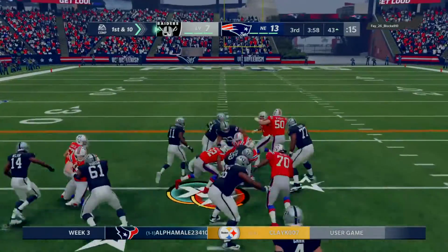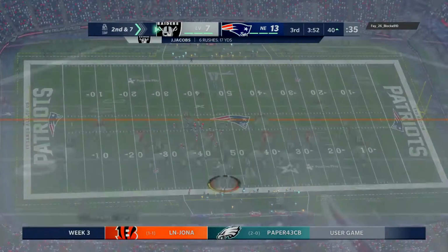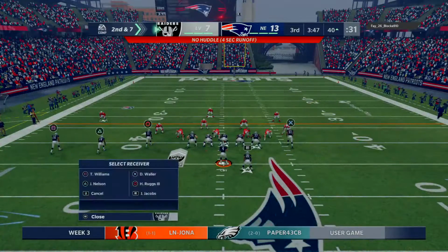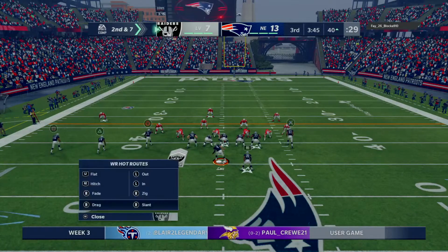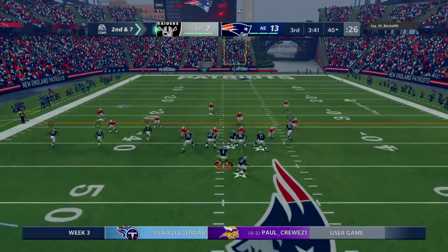Here's Jacobs on 1st and 10. And he's dropped right at the 40. Gain of 3. He's tackled at the 40-yard line. It's a pickup of 3. Brings up 2nd and 7.